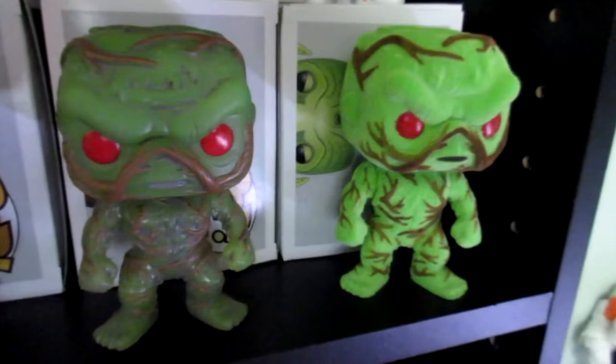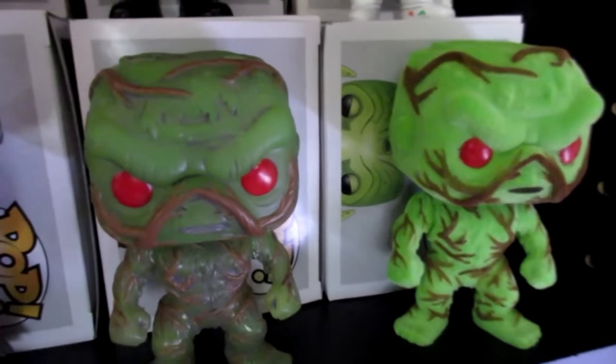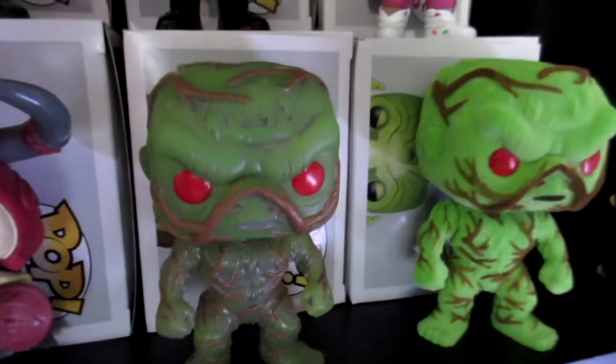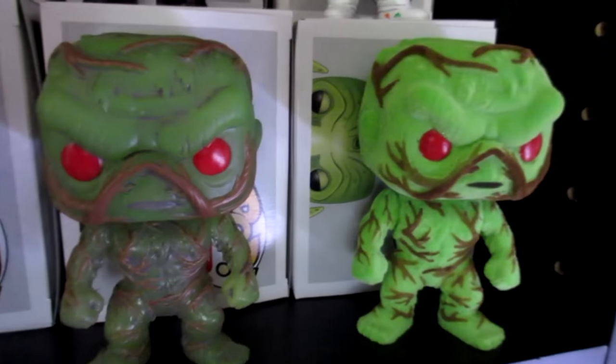I guess some people would consider Swamp Thing horror or maybe superhero, but I love him. He's an old school character, and there was a movie, a TV series, comic books. And the one on the left is glow-in-the-dark Swamp Thing, and the one on the right is flocked Swamp Thing.